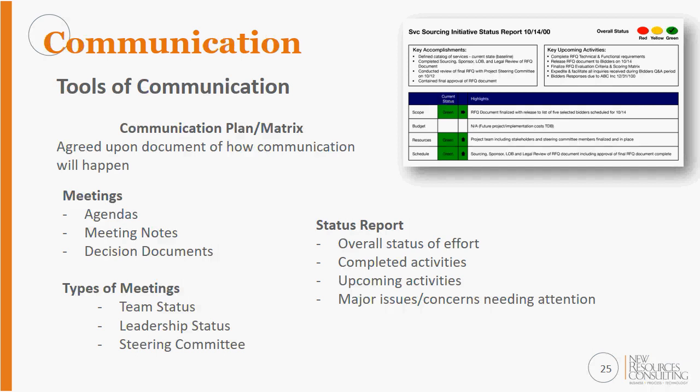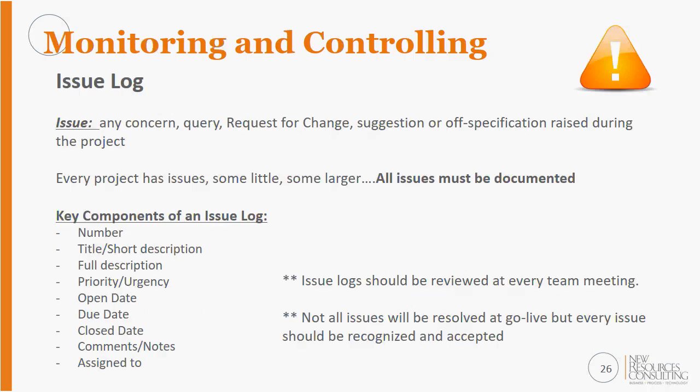Again, there are a lot of tools today that you can do all of this online and dynamically, which is great. But it's still important to have this information to be able to anchor back to and say, were we all on the same page? Is there anything that needs to change from that perspective?